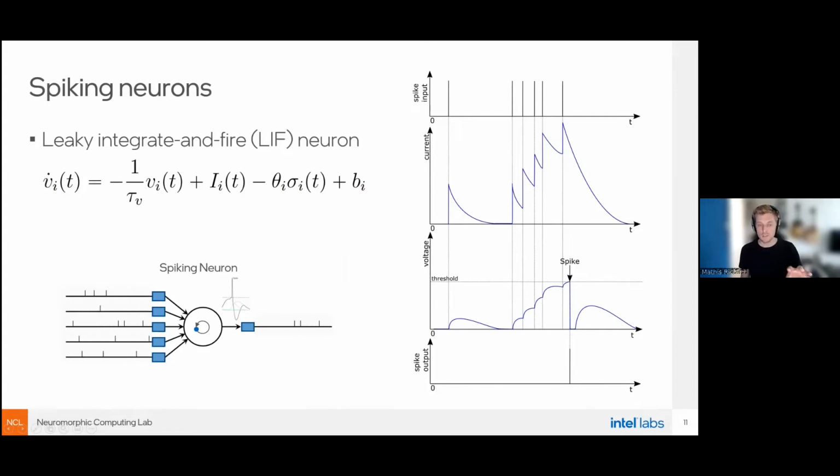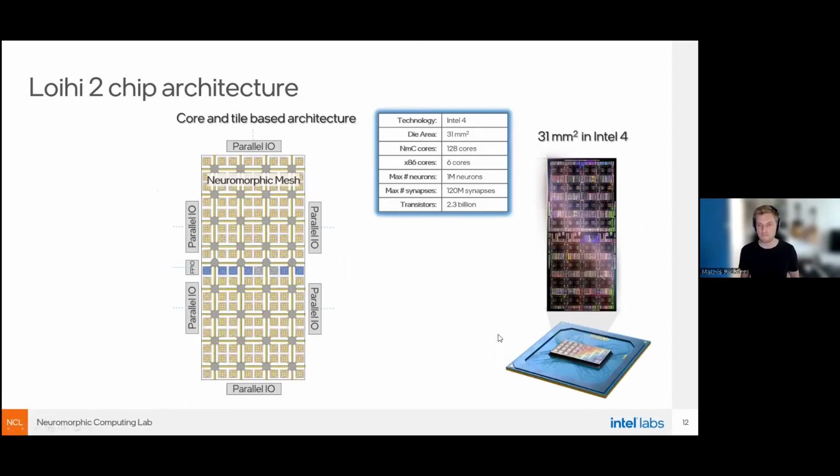This is what's implemented on the chip, our Loihi chip, and similar things are implemented on other chips. I'll focus on Loihi and give you an overview of what that looks like. So we're producing this chip here. That's a photo. This is a plot of the die, and this is a diagram of what the different elements are.